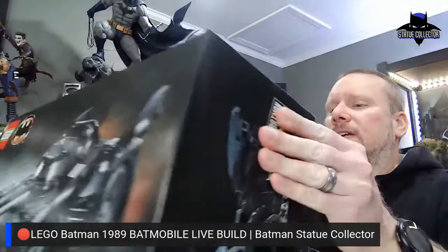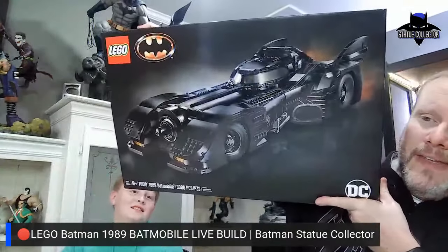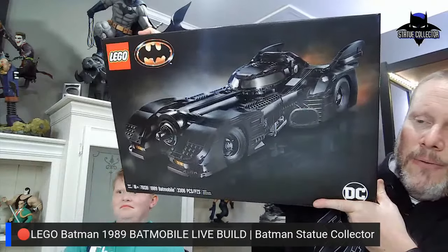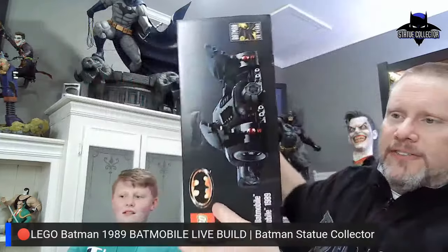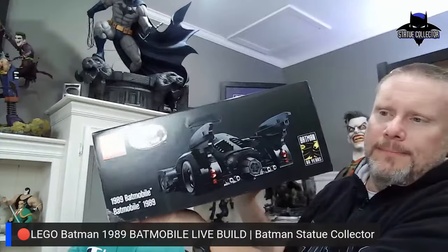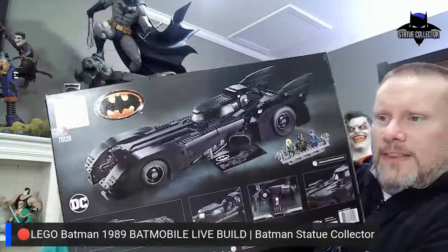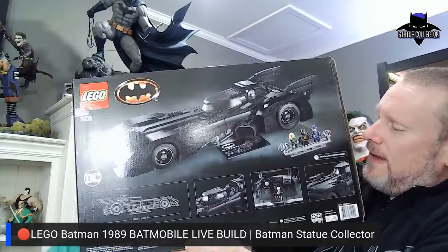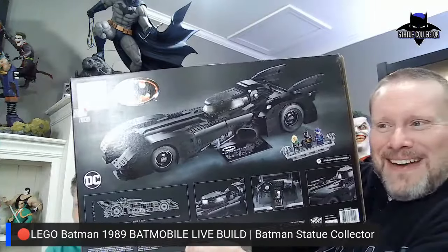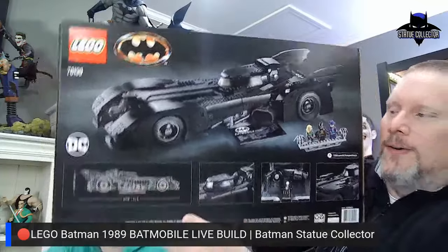So again, if you're just joining us, this is what we have to build tonight. We have the 1989 Lego Batmobile. I'm going to switch camera angles here in just a second, but I'll give you an idea of the box. It looks great. What you actually get are three minifigures, which I'm really excited about: the Joker, Vicki Vale, and of course the '89 Batman Lego, which I've never had, but this thing is so awesome.